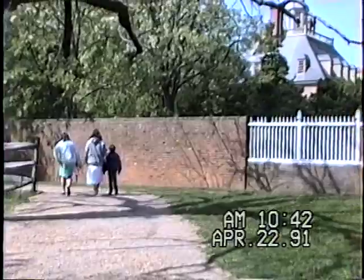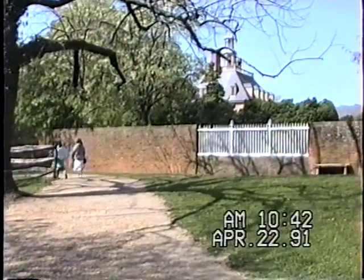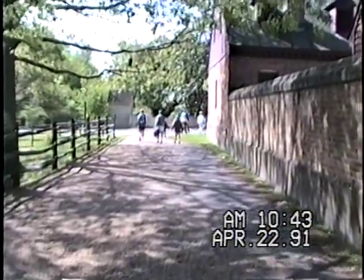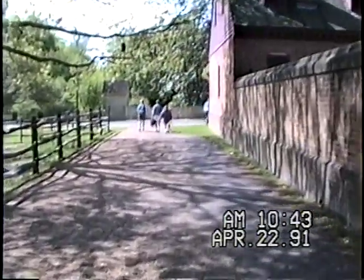Yeah, we're heading over to the Governor's Palace now. See it in the background. We are walking along. It's so peaceful here, isn't it? Yeah, it sure is peaceful.